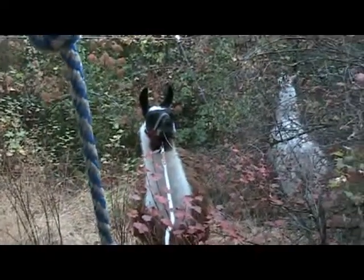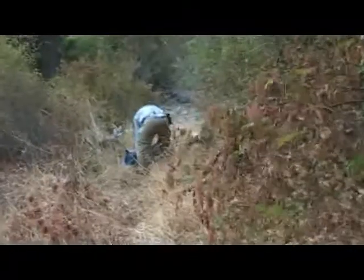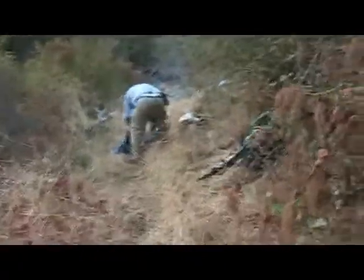Got the llama lines all strung up and they're eating contentedly. Come here, boy. He's over there munching. There's a lot of currant bushes in here and they're eating that and the grass, and life is good. We're right in by the creek. About the only level flat spot is right in the middle of the trail, and given the usage we're pretty sure there ain't going to be anybody in here.